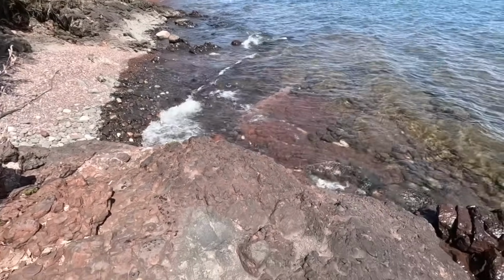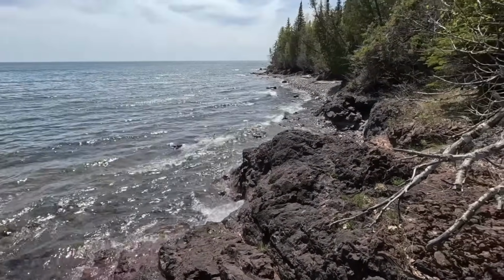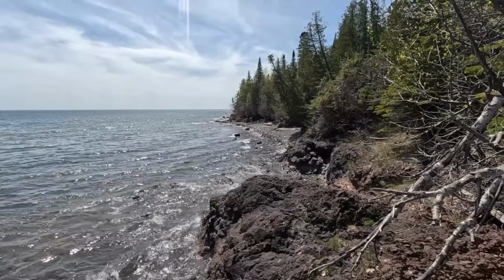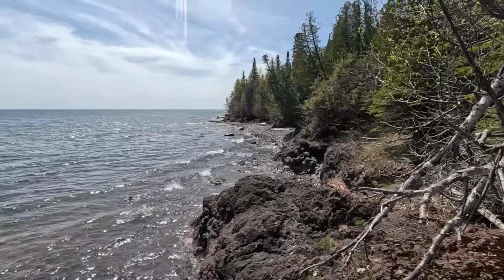So I've climbed up on top of the rock here. And I'm looking down there and it looks like big rocks. No little pebbles. And I can't see very far down, but I think I'm going to turn around before I hurt myself on these rocks and go hunt the easy beach.